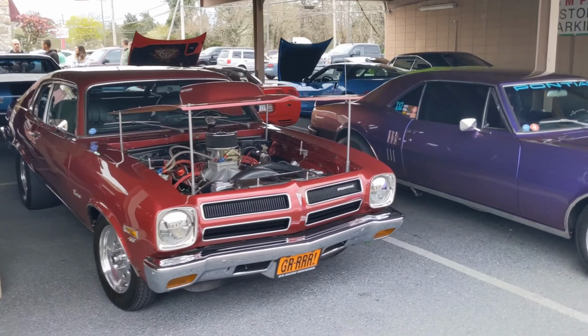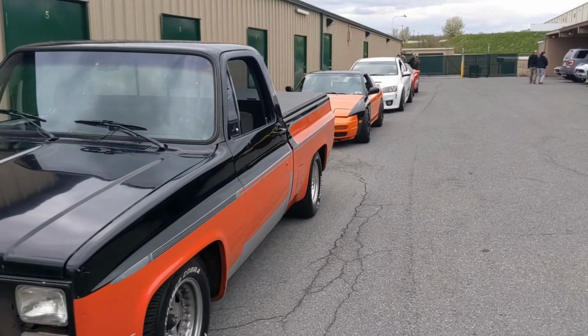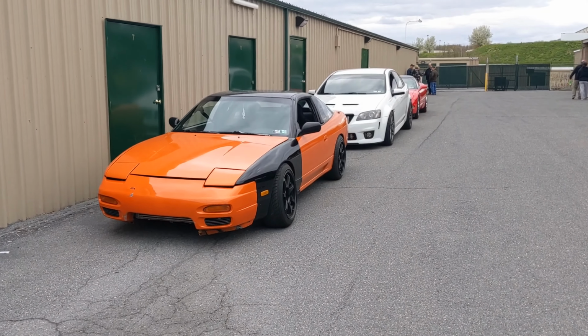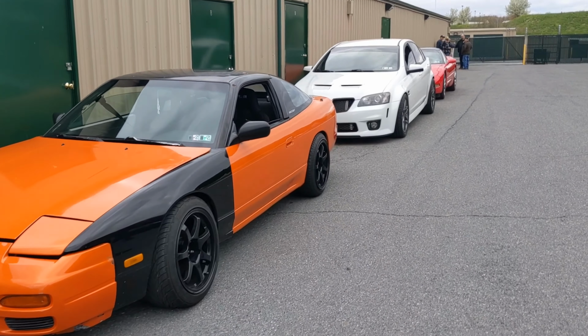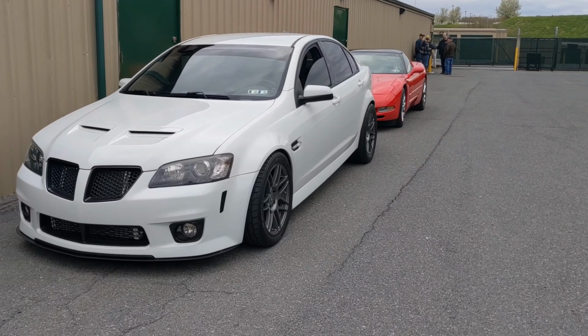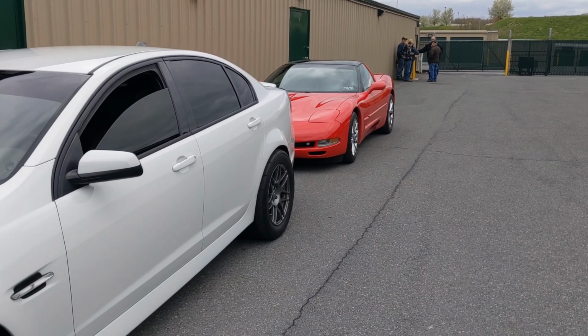So the cool thing about this cruising that I like is just the wide variety of vehicles you see. As you can see, there's a fourth gen F-body. Got a square body truck here. Followed by a Nissan. G8 sounded pretty healthy. I heard him come in earlier. And a red C5.